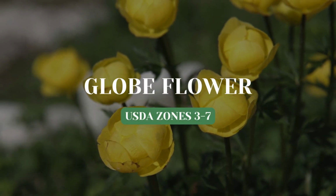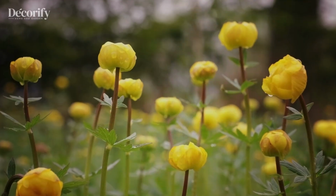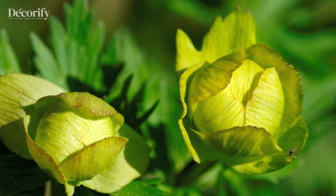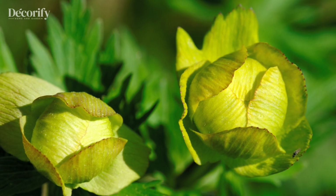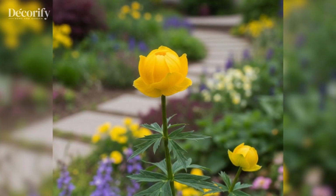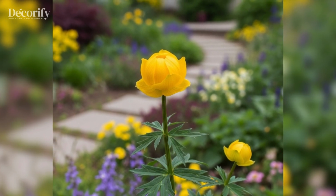Ever heard of globe flower? It's a bit of a hidden gem. These golden, globe-shaped blooms appear in late spring and prefer cooler climates with consistently moist soil. Trollius is like the marriage of a buttercup and a peony, eye-catching and elegant.